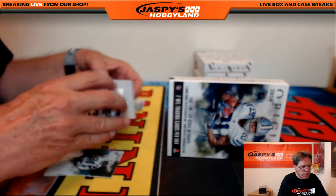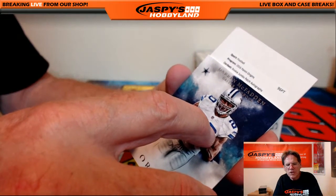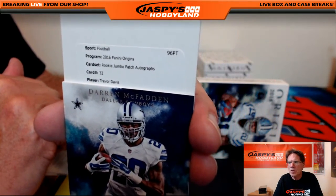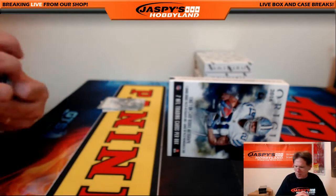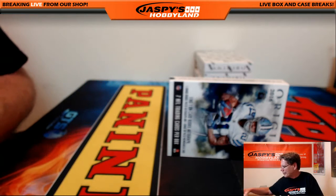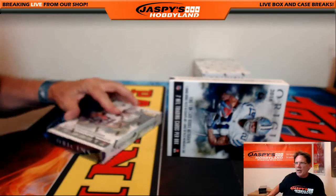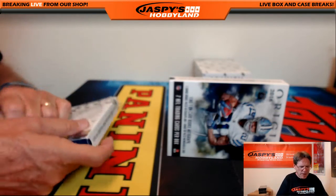And another redemption. Could it be rookie jumbo patch auto number 32, Trevor Davis. We haven't pulled him. Trevor Davis. I have no idea who Trevor Davis was drafted by, but we'll find that out. Trevor Davis. Anybody in the room know Trevor Davis? Next box. I guess I could look it up, but I'll look it up after the video.